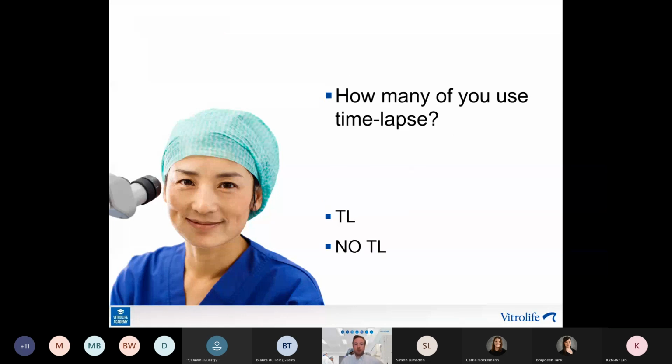So first of all, I'd just like to know, do you use time-lapse in your lab? If you do, please in the comment box put TL, or if you don't, put no TL. And this just helps me to focus our talk a little bit more on these areas and be able to talk about them a little bit more in terms of the biopsy procedure. So I'm going to give 30 seconds or so just to allow for you to do that.